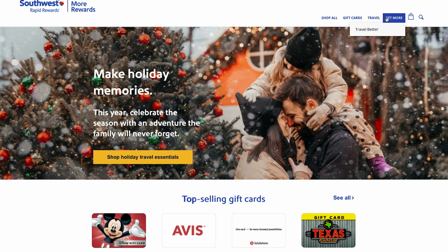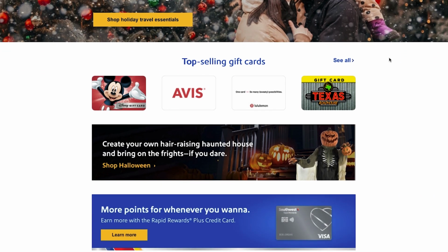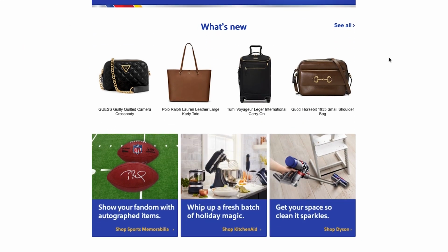And you'll have 135,000 points also to spend on other things in the Southwest network. This can be flights, it can be gift cards, entertainment, equipment, electronics. The possibilities are really endless. This is incredible value and still why I think the Southwest Airlines credit cards and Southwest Airlines Companion Pass reign supreme above all else.